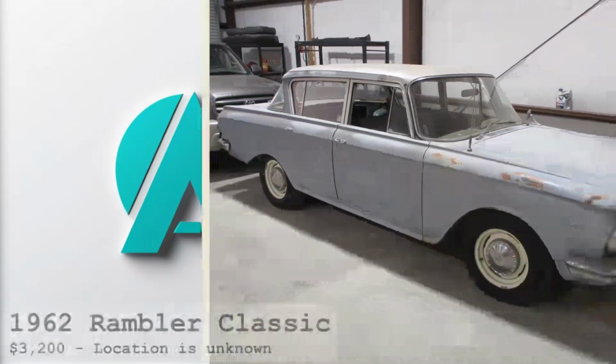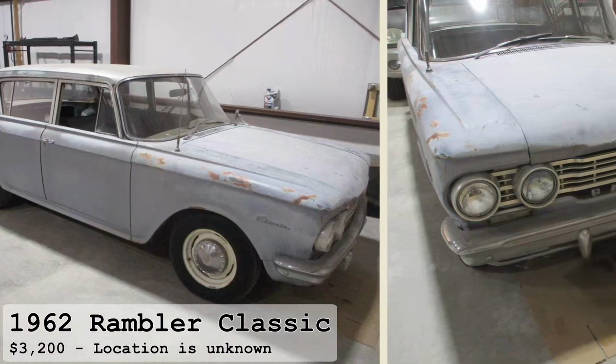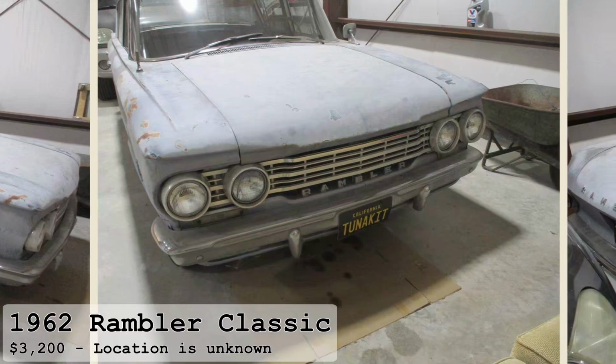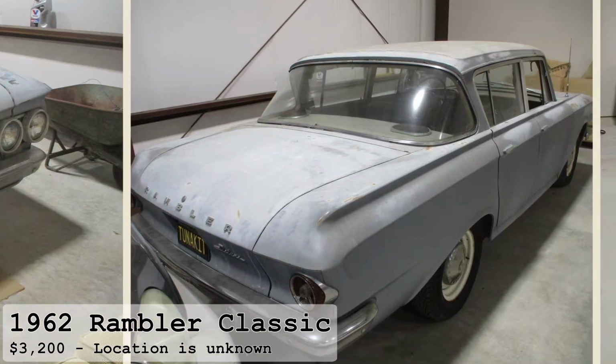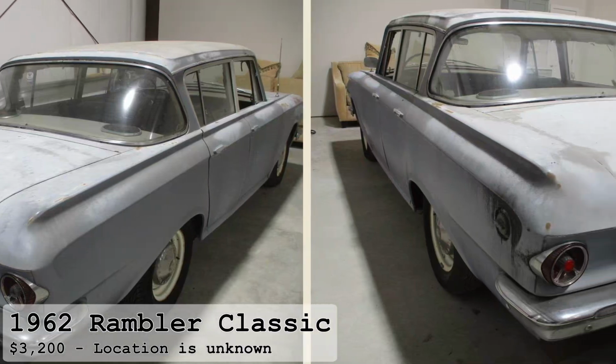Number 14. Presenting the 1962 Rambler Classic, a charming piece of automotive history that showcases the craftsmanship of its era. This vehicle features a reliable 6-cylinder engine with a manual transmission and a 3-speed overdrive, offering both simplicity and practicality.